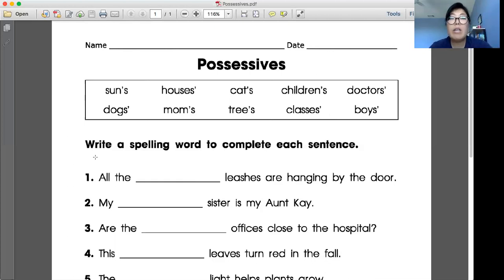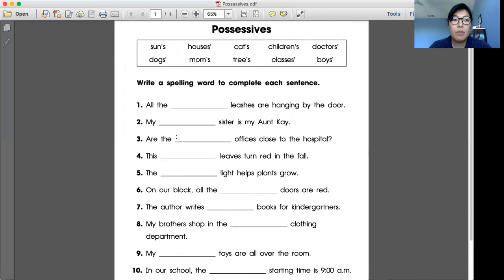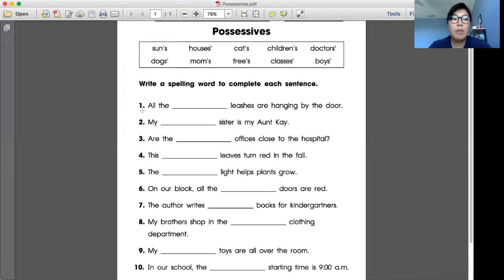Now we're going to do this activity together. Let's read the direction together. Write a spelling word to complete each sentence. We're going to find the missing word. We're going to put the spelling word that makes the sentence make sense, and we're going to fill in the blank. We have 1 through 10. Let's do number 1 together.